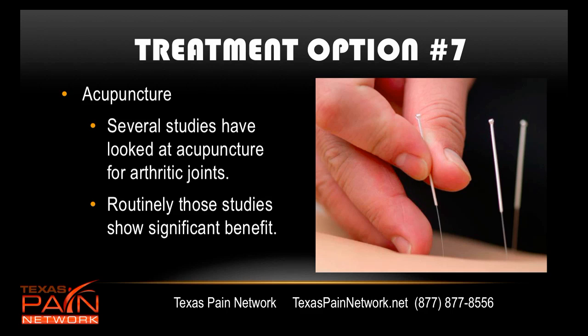Option number 7 is acupuncture. Several studies have looked at acupuncture for arthritic joints, and time and again it shows a statistically significant benefit for pretty much every joint it's been looked at. So it's a very, very, very low risk procedure, and it can be very helpful for relief.